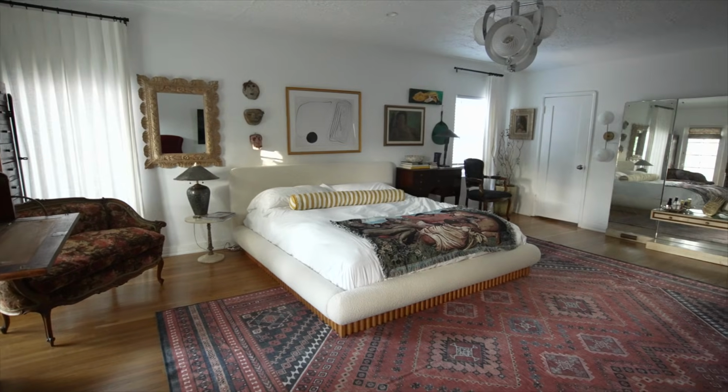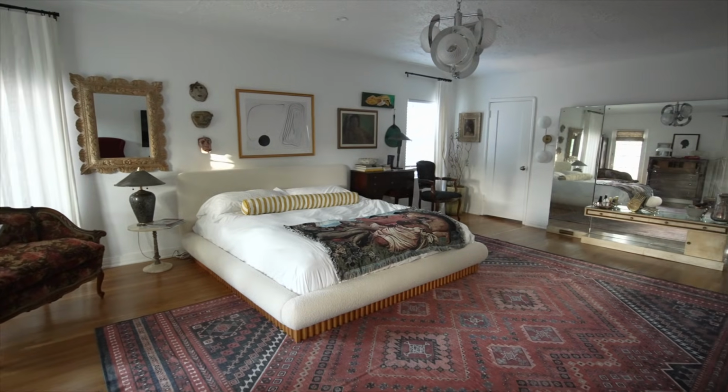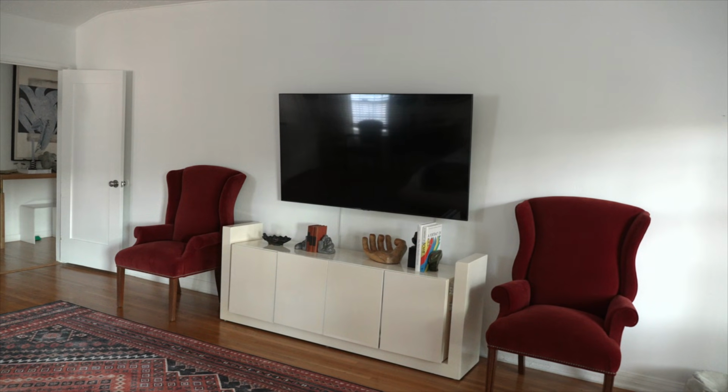I love this room. I love my bed. I love hanging out in here. It's the place that I come at the end of a long day, slathered in all sorts of serums, and I'm watching something before bed. It makes me so happy.